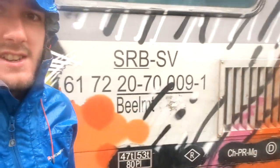There we are. It's a 4-coach train, not much to say really, other than some graffiti that they've cleared with the signage. I'm going to hop on the train, I think, because it's moving, so yeah, let's see what else we can see.